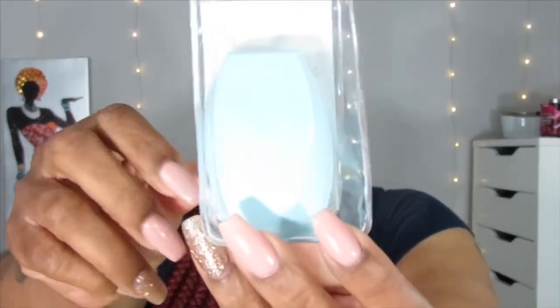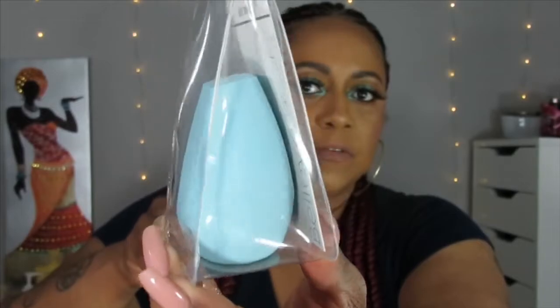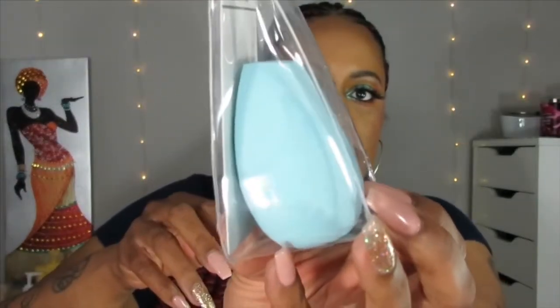Now the next thing I got was the beauty sponge, Believe Beauty. It is a 4-sided makeup sponge designed without latex, perfect for applying and blending formulas. And it looks like this, a blue sponge, 4-sided.